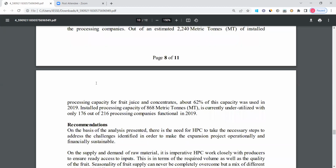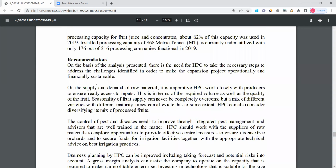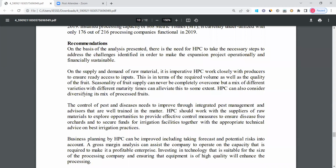Now, what are some of the recommendations? These recommendations are quite self-explanatory, so I will touch on a few that I believe to be very critical. On the basis of the analysis presented here, there's the need for HPC to take the necessary steps to address the challenges identified. On the economics of the raw material, which is the supply and demand, HPC must work closely with producers, which we've mentioned, to get a steady supply of raw materials.